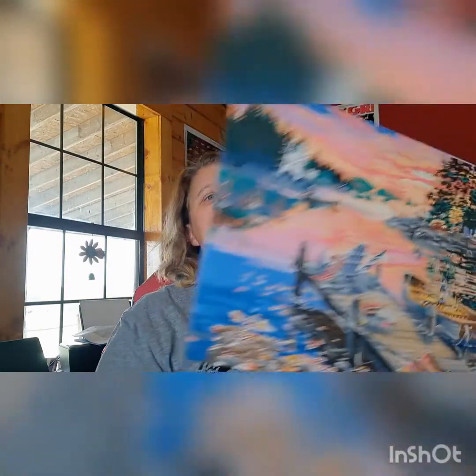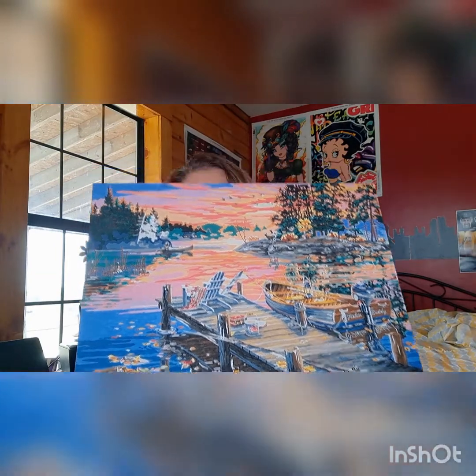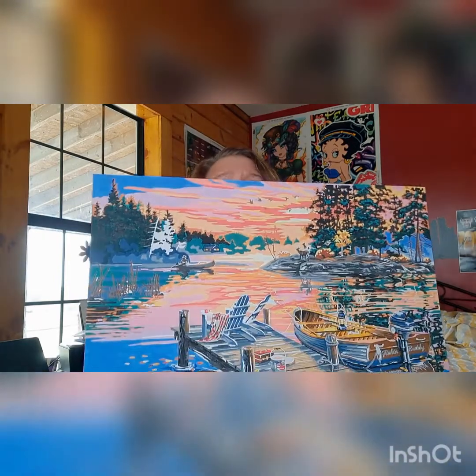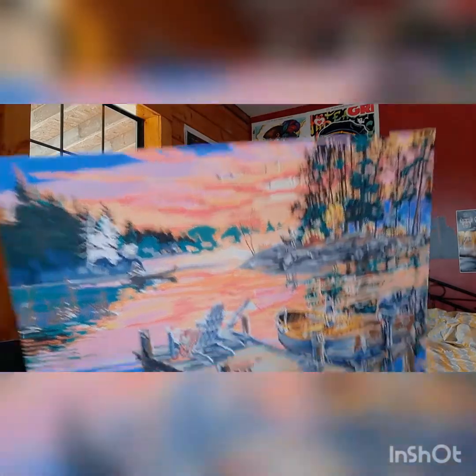I also have been working, because I just need another craft hobby. No, I don't. But I've been doing a paint by number. I got this at Joann's, probably. Maybe. Joann's or Michael's. One of those shops. I got this.